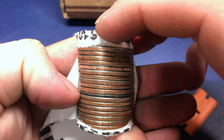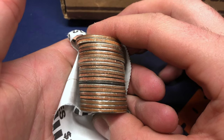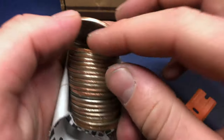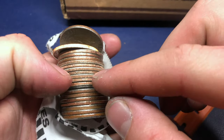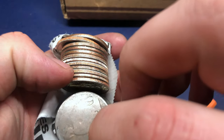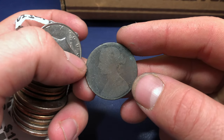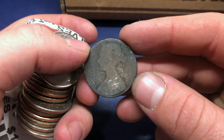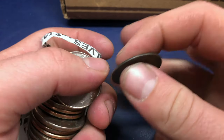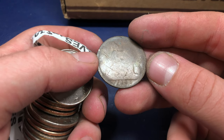Guys, what is that? Wow, I have no idea what that is, but we'll find out. What? Guys, have you ever seen something like this? I have absolutely no idea what it is. Wow, what? It's from 1871!